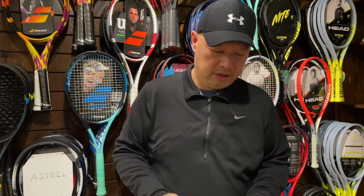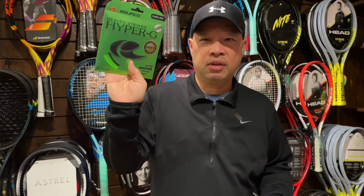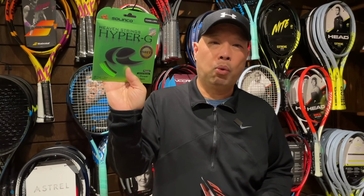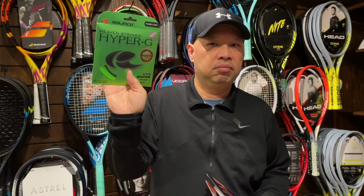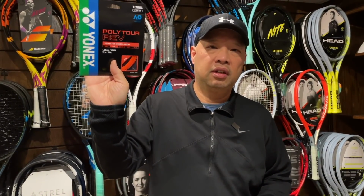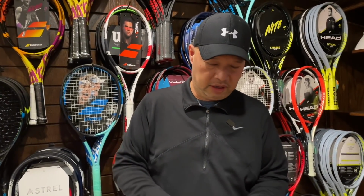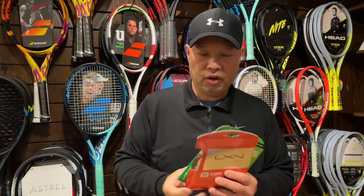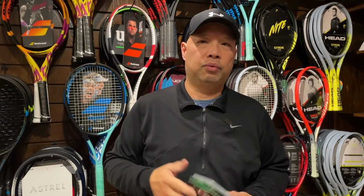So Element, and then obviously Hyper G and regular, right? They even brought it out in a soft so that they could help protect your arm even more. So softer, right? I mean, the story of all this stuff is just softer. Polytour Rev, which is one of my favorite strings, softer, right? And even Babolat's attempt, right? The RPM Power, right? So all these are softer strings. And that's the direction that poly and non-poly strings are heading towards. More protective of the arm, easier feel is what these are going to give you.